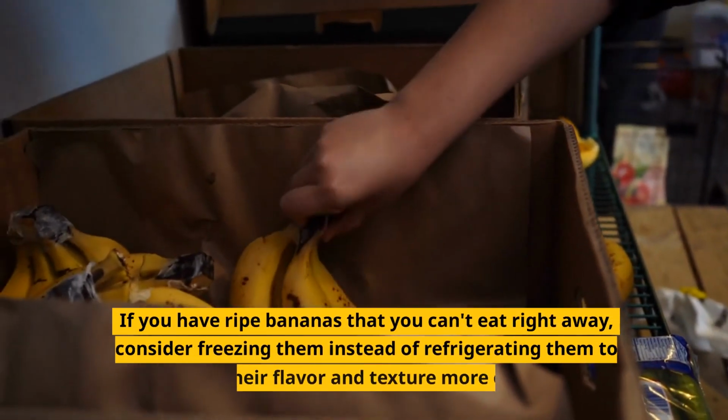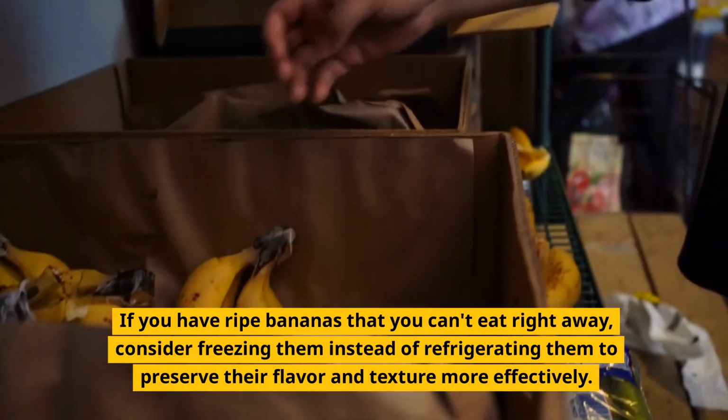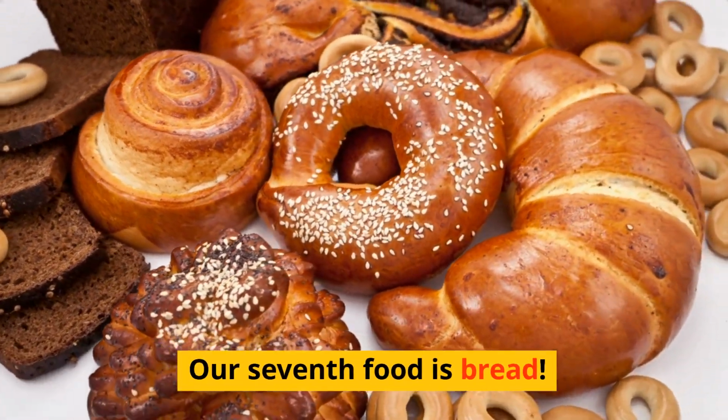If you have ripe bananas that you can't eat right away, consider freezing them instead of refrigerating them to preserve their flavor and texture more effectively. Our seventh food is bread.